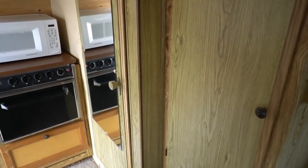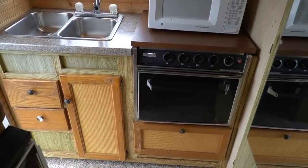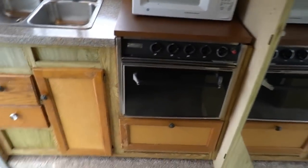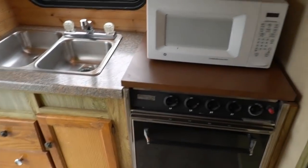I've got another one of these coming in, hopefully soon, if it doesn't sell before I do a video on it. I really like this one. Actually, I like the fact it's got the bathroom. The other one I did the other day doesn't have one.